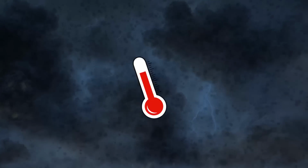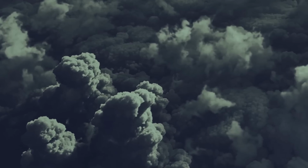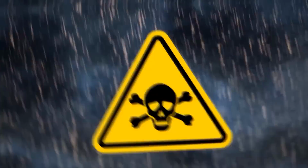At the same time, billions of tons of volcanic ash rose into the sky, which could lead to a volcanic winter, since sulfur dioxide in the ash reflected the sun's rays. This might have lowered the temperature on the continent by several degrees. Then, dust and ash probably condensed and formed giant clouds that watered the surface with toxic acid rain.